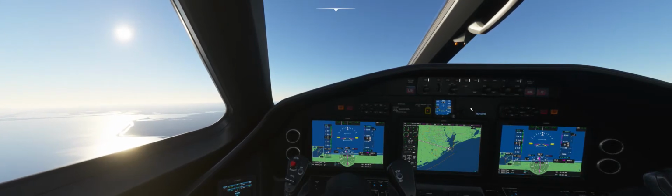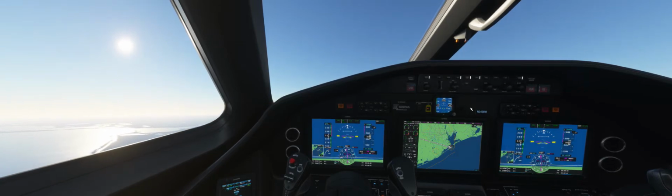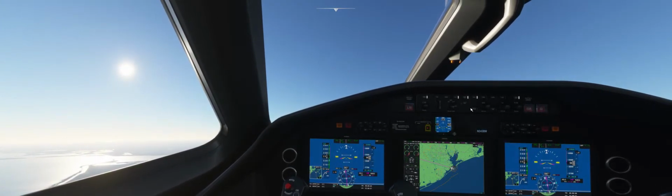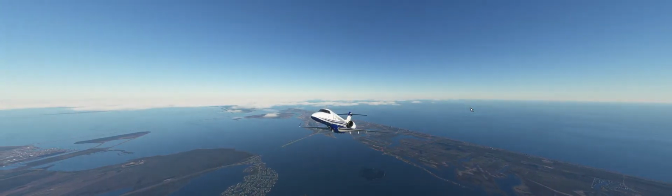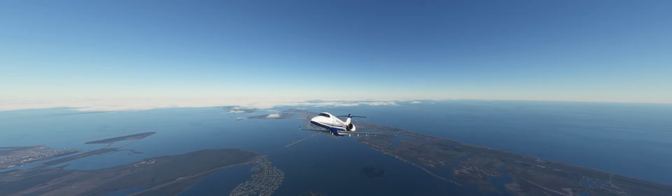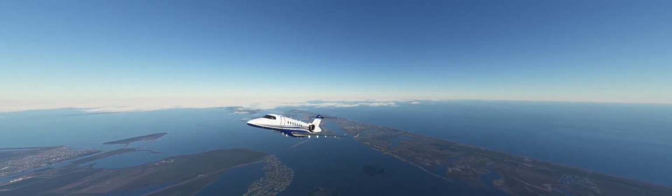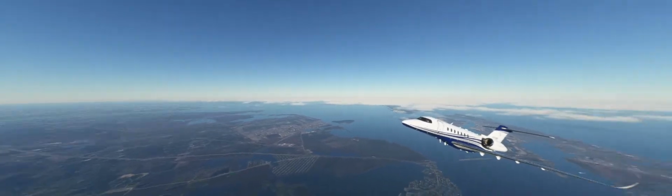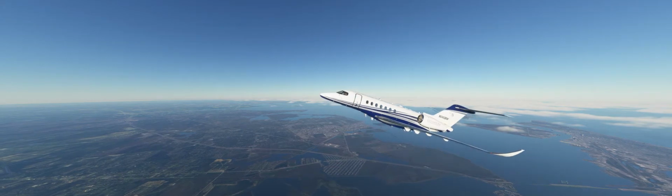Set our FLC now, 230. Anyway, stable climb out. Little bug notwithstanding. Goodbye, Galveston. Well, that is a heck of a climb rate. What the?